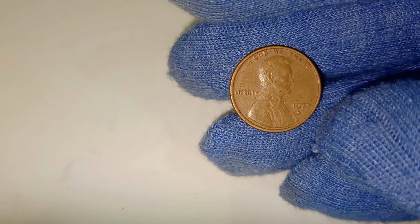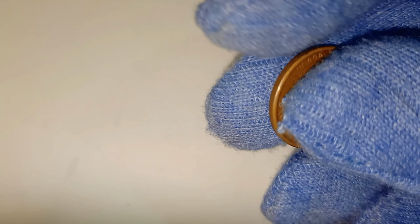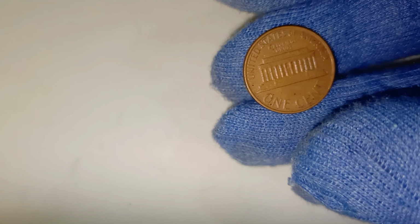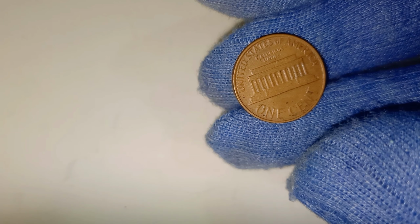For the 1977 Lincoln penny, it's a story of survival. Despite the millions of pennies that were produced, only a select few have endured in perfect condition, untouched by time, waiting to be discovered by someone who appreciates their true value.